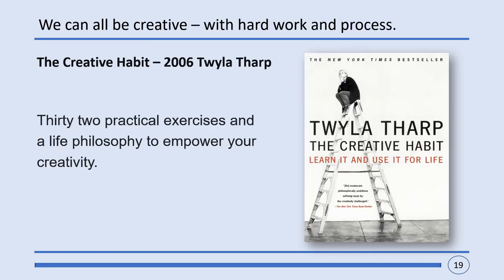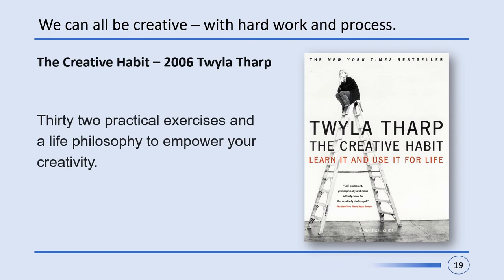Finally, it's our bonus book on creativity. There's a myth that only some of us are creative, that it's the domain of special people. Not true. We can all do it. The key is hard work coupled with a few simple processes. The Creative Habit, 2006 by Twyla Tharp, is both a recipe book and a lifestyle guide.